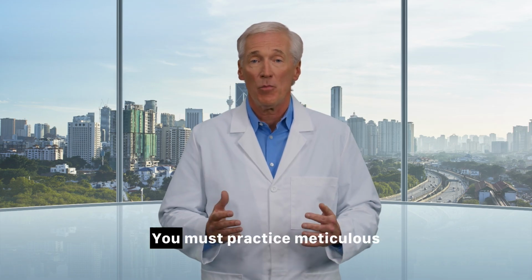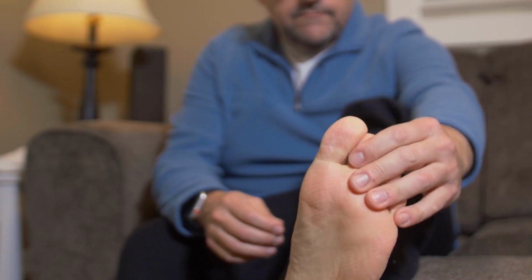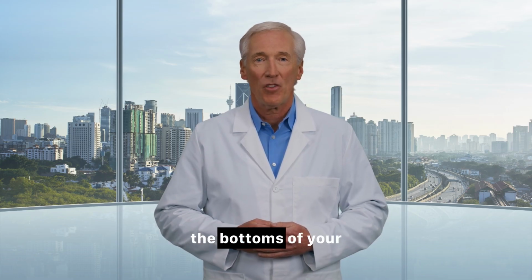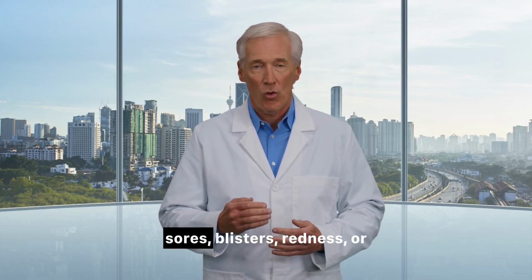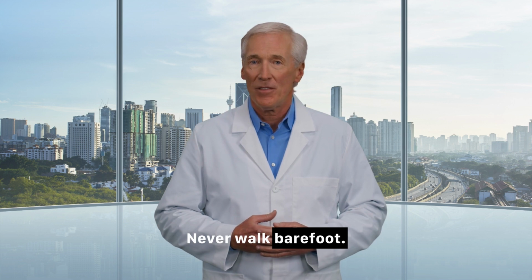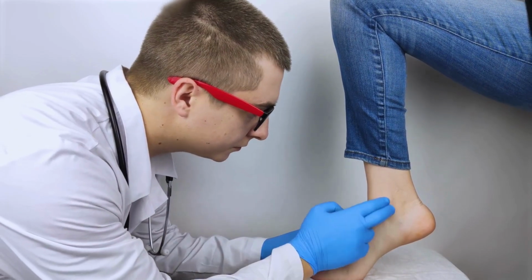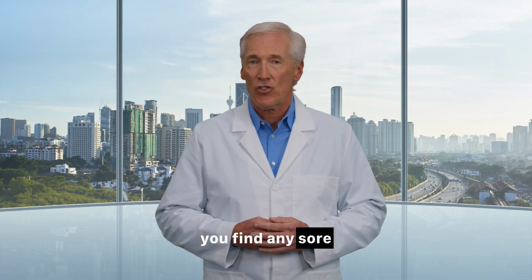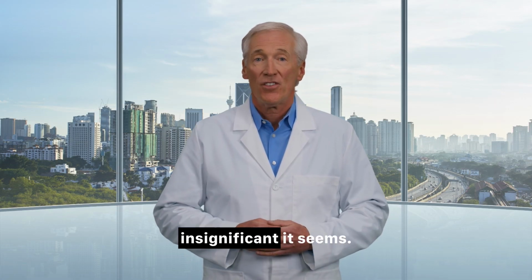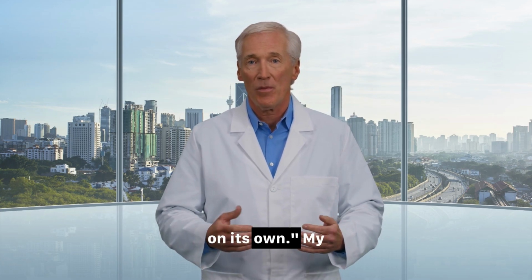What you must do. This is not optional. You must practice meticulous daily foot care. Inspect your feet every single day. Use a mirror or ask a family member to help you check the bottoms of your feet. Look for any cuts, sores, blisters, redness, or changes to the skin. Never walk barefoot. Protect your feet from injury, even inside your home. See your doctor or a podiatrist immediately if you find any sore or wound on your foot, no matter how insignificant it seems. Do not wait for it to get better on its own.